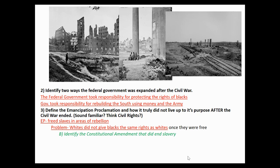Right. Now, remember this, the Emancipation Proclamation did not end slavery. What is a constitutional amendment you need to memorize that ended slavery? And it is the 13th Amendment.